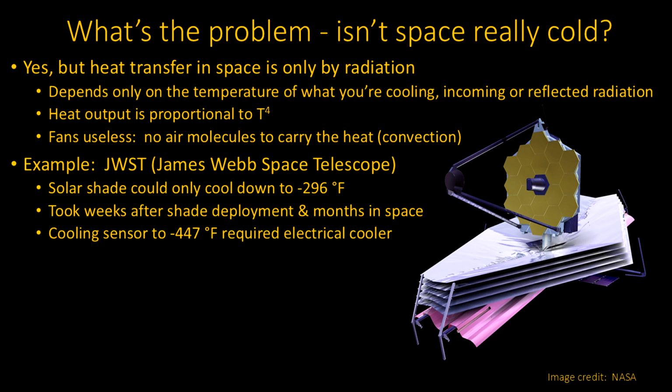Now, temperature difference in liquid or gas matters as well. For instance, for a car radiator, you use the fan to blow air through that radiator and carry the heat away. Using air, that's convection, removing heat by moving fluid, whether it's gas or liquid. And that also is faster with bigger temperature differences. But there's no air molecules in space to carry that heat. So all that's left for heat transfer in space is radiation. The difference in temperature between the spacecraft and space is irrelevant for the cooling.